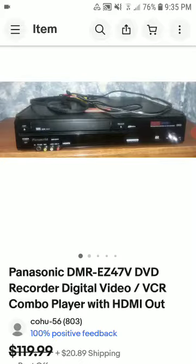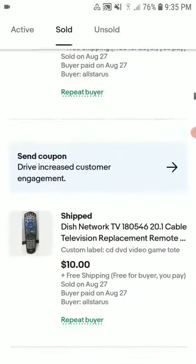So I made a good solid $102 profit after fees and shipping, because I sold it for $109.99. Shipping was only like $17 their cost, and my cost was like $13, so it's really cheap. That's factoring in shipping, I think, too. It's a really good profit, so that was a gold mine.